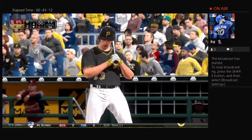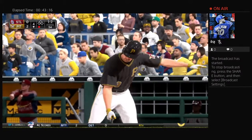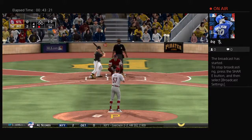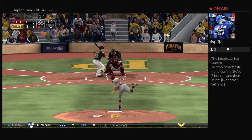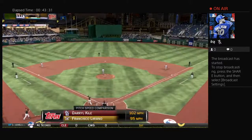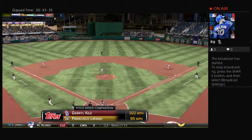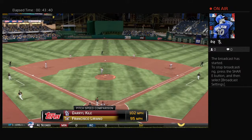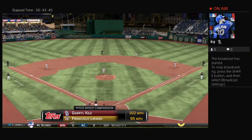Oh, that's a tough call. Now 1-2. And after that call, you know he's got to be turning around to say something like, hey, you know what? This guy doesn't need any help. So 1-2 with one away. And a fastball swung on and missed as he just reared back there. Two away. So after getting the strikeout on the fastball, not a bad time to check out our pitch speed comparison for our two starters. And folks, that is not a misprint. He's been clocked at over 100 miles an hour so far. My goodness.